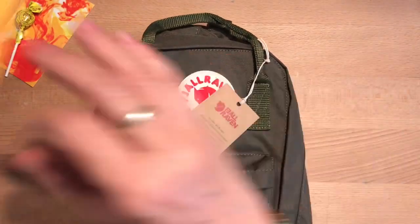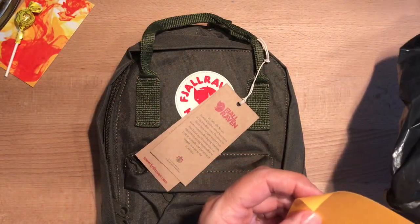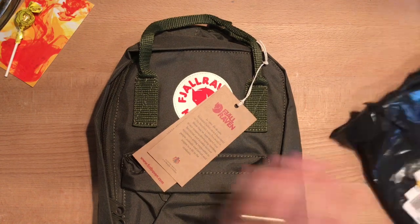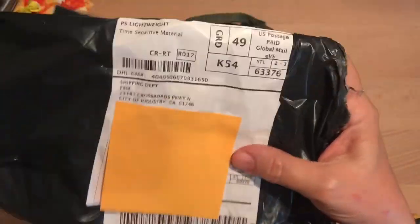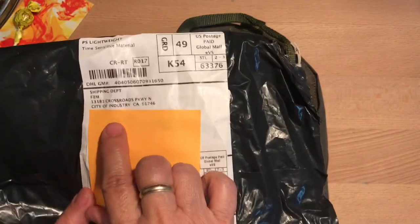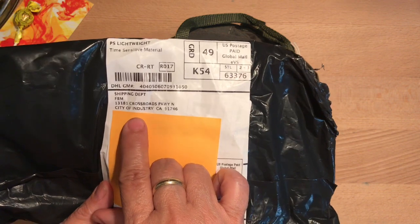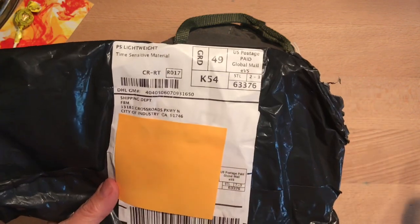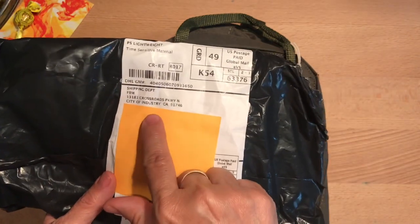So I'm going to show you the packaging that it came in. I'll just cover up my address because I've been told to do that, in case people just want to send me random amounts of money. Okay, so what comes back is something totally different. This FBM, Shipping Department, City of Industry, California. Okay, sounds totally weird and non-authentic. I have not researched that yet.